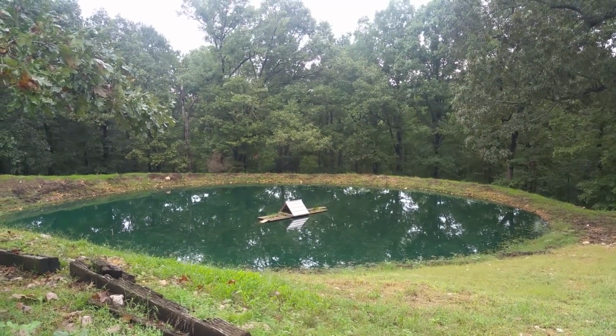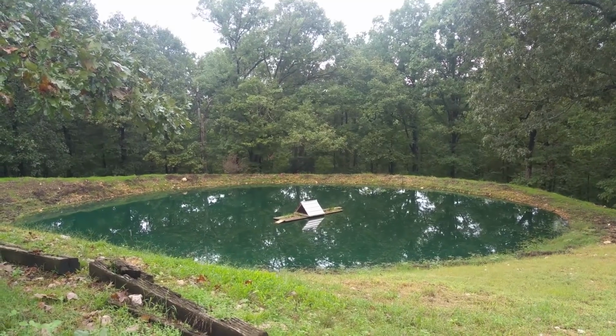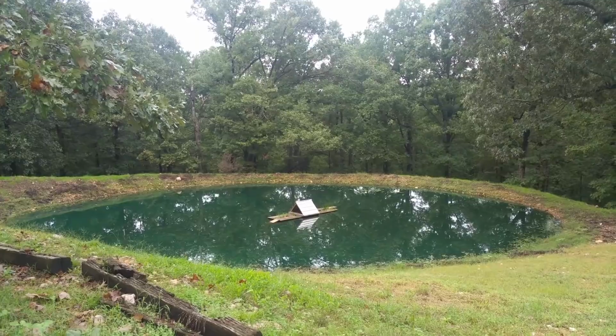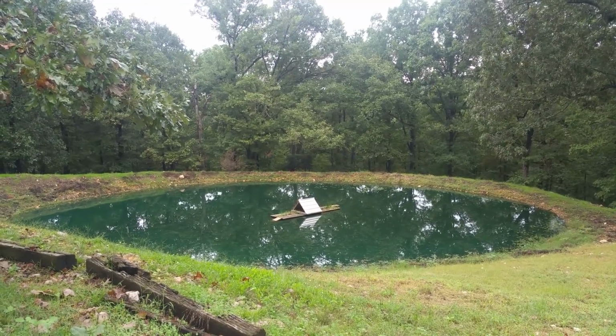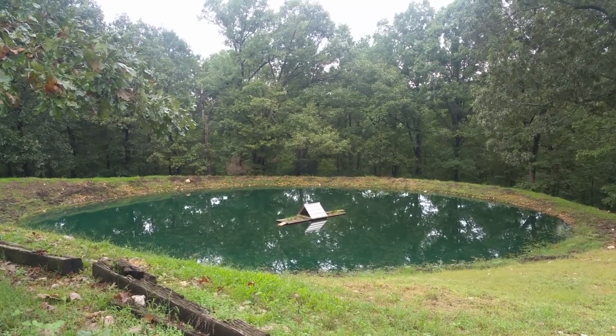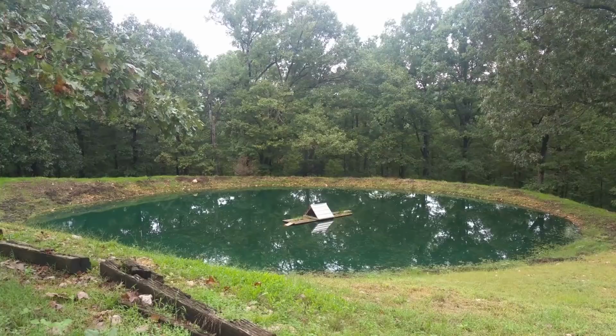Here you can see the large fishing pond located on the property. This pond is located inside of the pasture area, so it not only provides recreational fishing, as it is stocked with catfish and bluegill, and as you can see, has its very own duck house, but it provides drinking water for livestock as well.